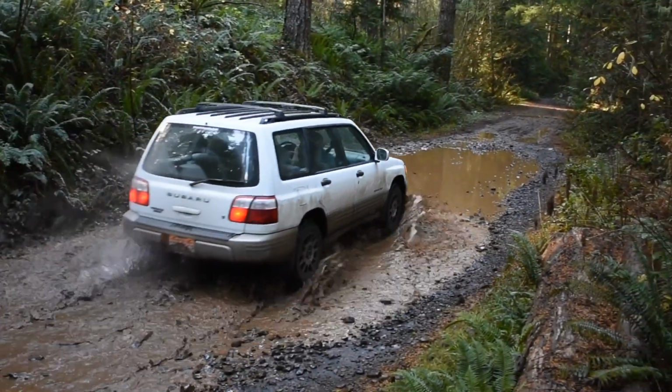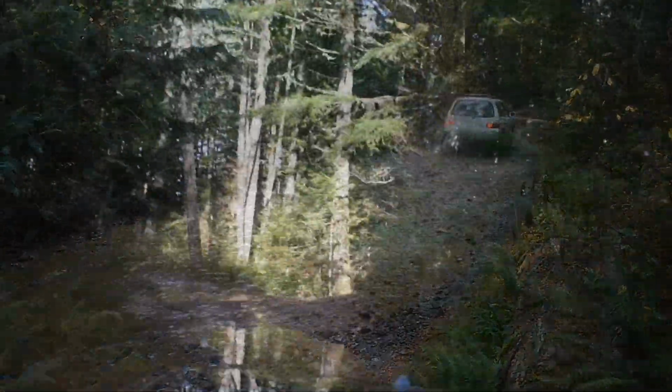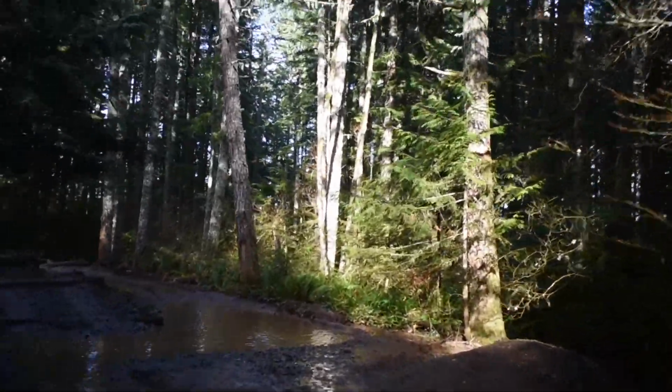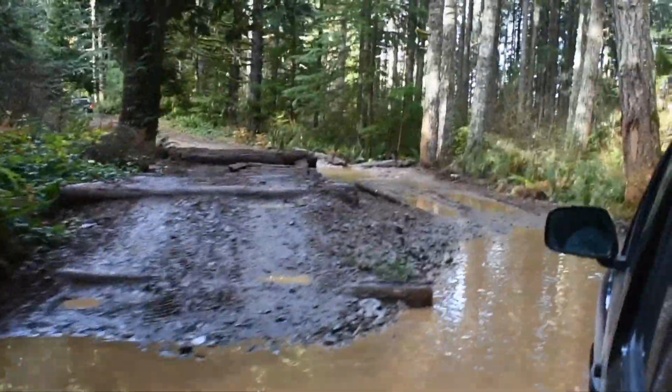Much like that uphill section I showed earlier in the video, this area definitely changes with the weather. It hasn't rained too much recently, but these mud holes just pool up the water and it stays there for quite a while. So you can come here on a day where it's not too wet and still enjoy the mud.